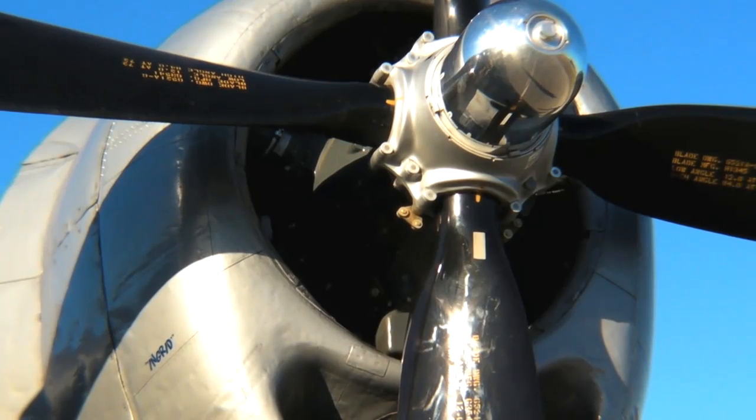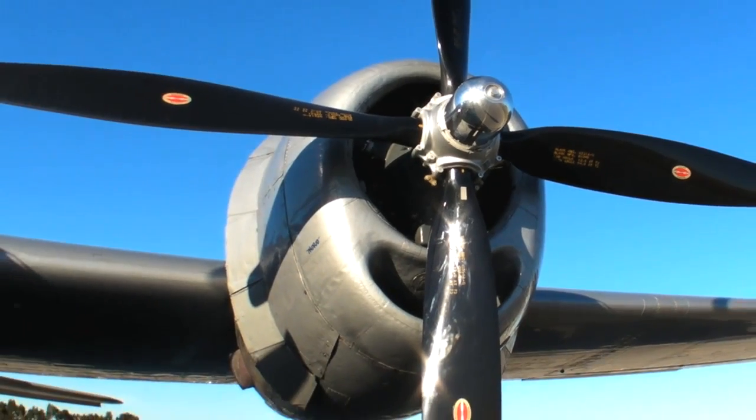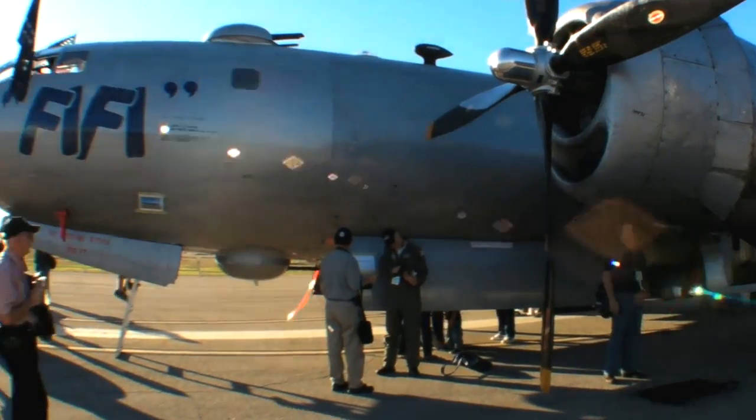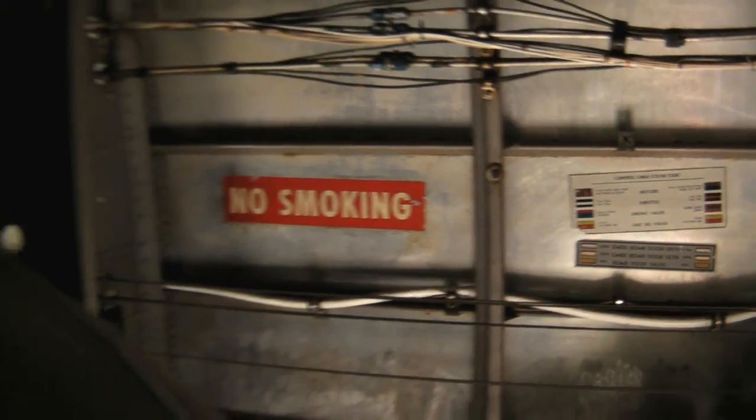The re-engine project basically was set up to put a newer version of the 3350. The Wright 3350 was the engine that Boeing decided on for the B-29 back in the day. It was a poor design. It was rushed into service just like the airplane. It had a lot of problems with overheating, none that they could ever correct. We continued to use those engines and operate those engines even though we had more modern capabilities to rebuild them. They never got much better.